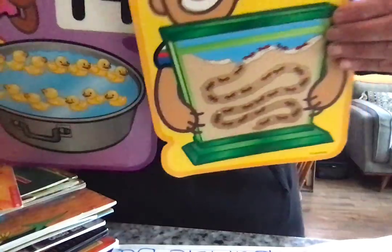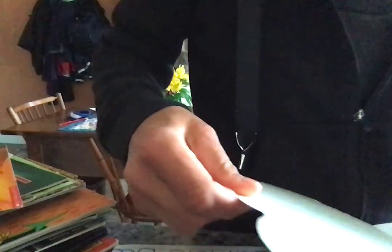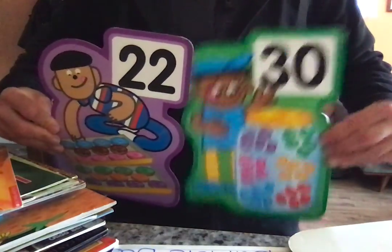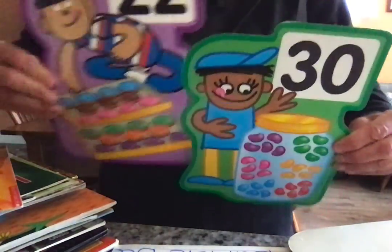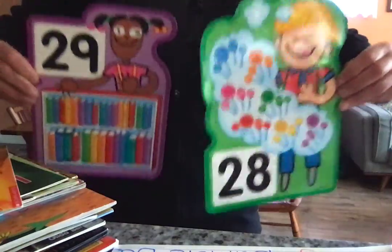What number is more? 27. 27 is more than 14. These guys are tough. See if you can figure out which one is more. 30. Yeah, 30 is more than 22. One last more or less one. This one's going to be really extra tough, and you are really extra smart. Which one is more?